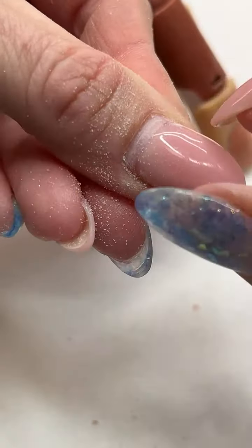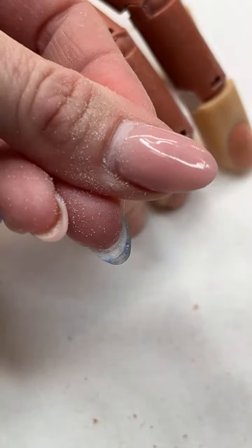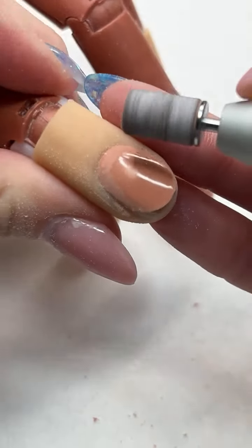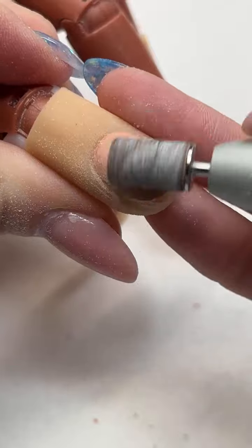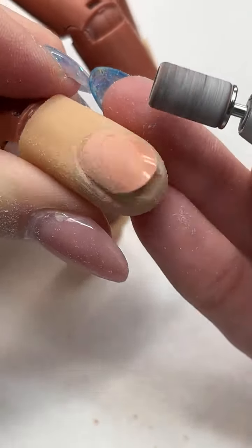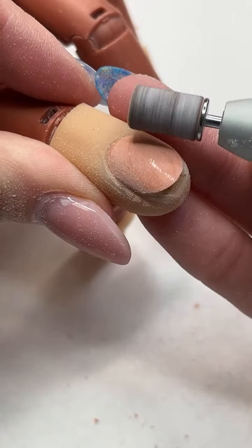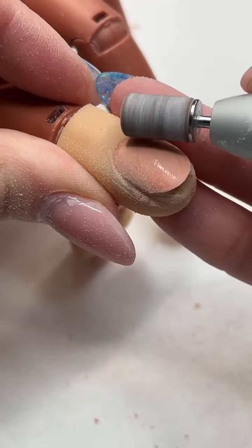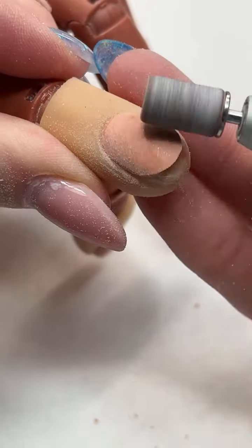Okay, so you guys can kind of see how I just removed all of that protein growth, and then you're going to just go through and lightly remove the shine from the rest of the nail. And I do that just by kind of feathering that bit back and forth. If I were to slow this down, I'm coming across the nail and picking up the bit. Come across the nail, pick up the bit. And again, that's just going to take away that shiny surface.